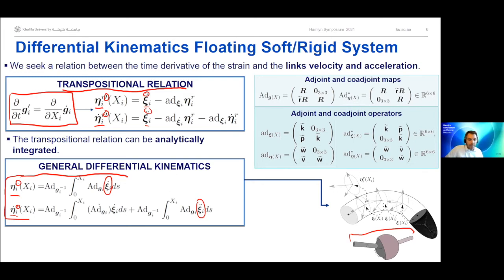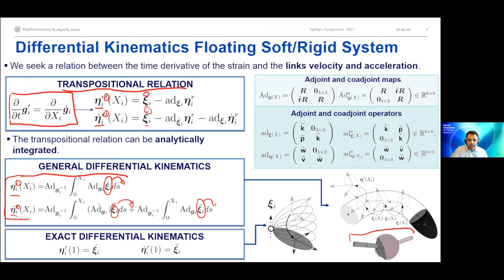In the case of a rigid link, I just observed before that the strain is constant, so this can be pulled out of this integral. There are also other consequences that I will show you later. But it's important also to observe that in the standard case of a one-dimensional rigid link, which is the one we are used to dealing with in rigid robotics, this transpositional relation is exact, so all of these terms go to 0. Then the integration becomes trivial, and we recover the usual relation between the joint twist and the relative velocity, as you can find in the best books of robotics. This is nice because I think it connects the general story together.